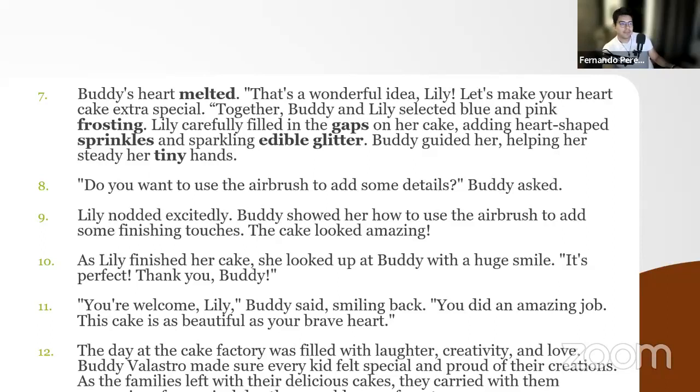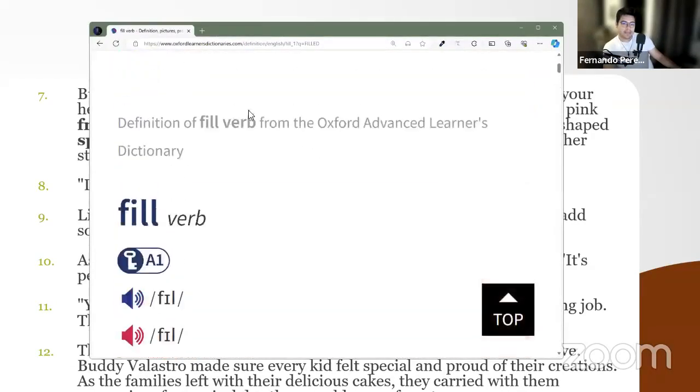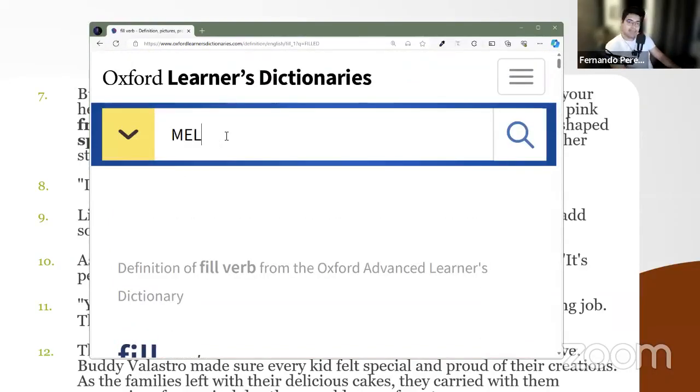Okay, let's go over here. Buddy's heart melted. New verb. New word. Spoiler alert, this is a verb, and this is derretir in English. Take a note. Melt.